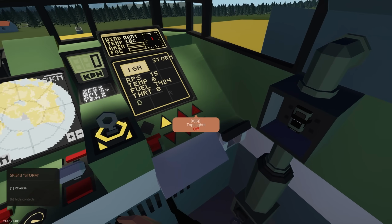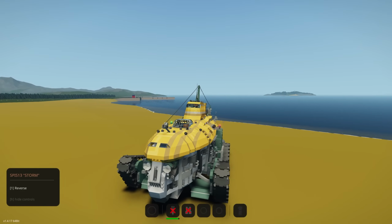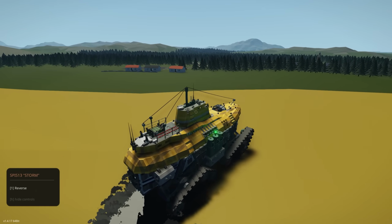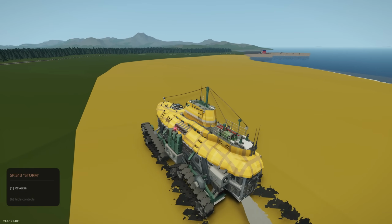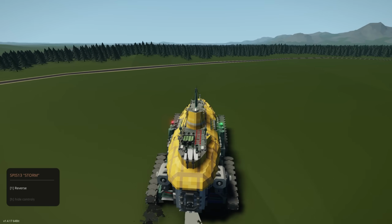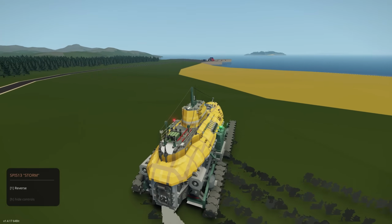Let's see, nav lights, side lights, no. Top lights, no. Fog lights, no. Gear lights, yeah, everything else is fine. Alright, should we head forwards? Whoa, it's got a lot of power behind it. What? It's insane. Very powerful. Skids all over the place.